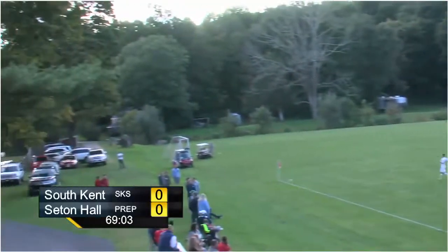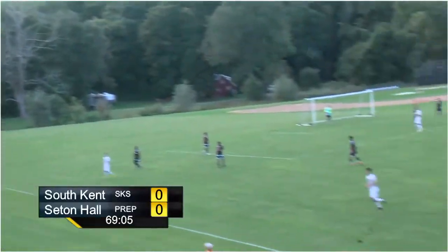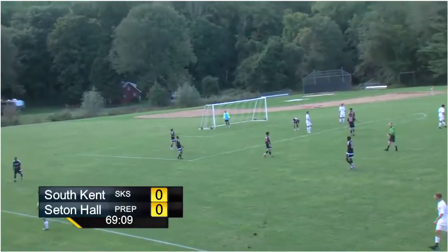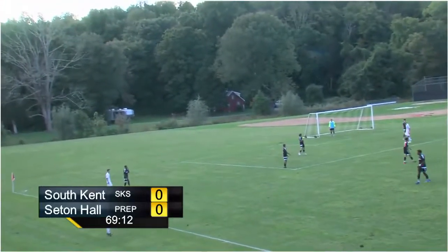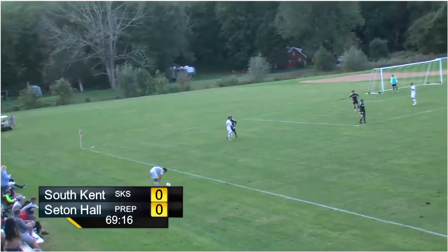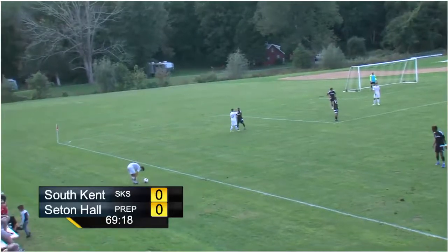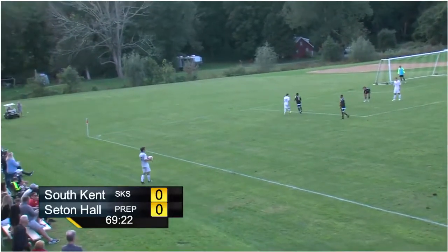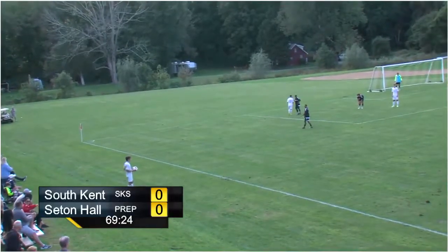And Hassel plays that one smartly away. And we'll have a Seton Hall throw-in, as Seton Hall has found themselves in the South Kent third for one of the few times in the second half. It's been mostly South Kent, as De La Torre is checking out for Seton Hall. Kearns will throw in for Prep.